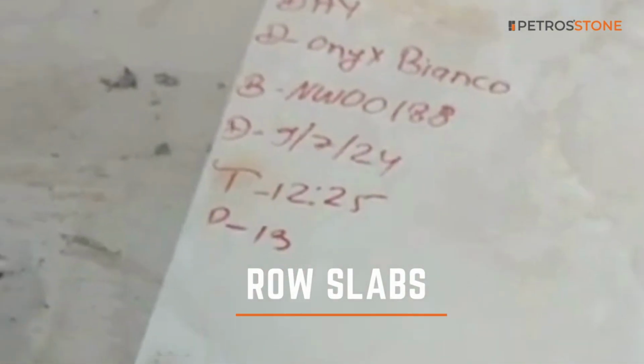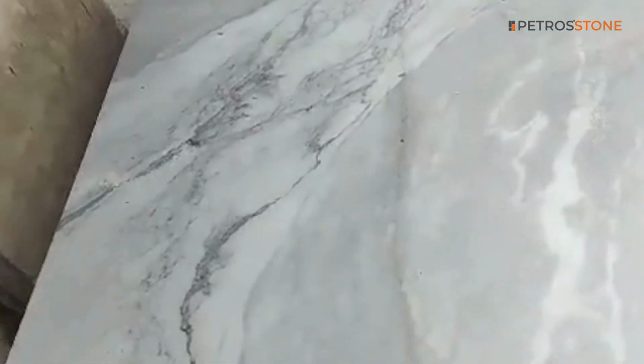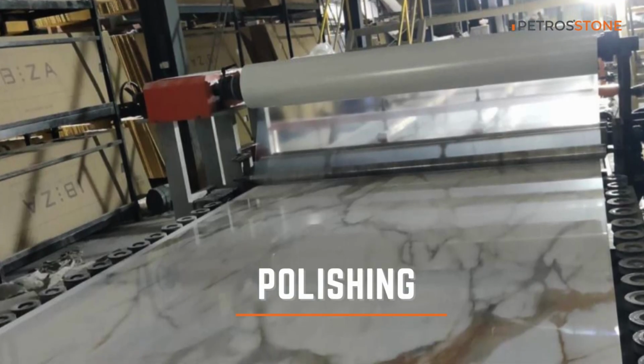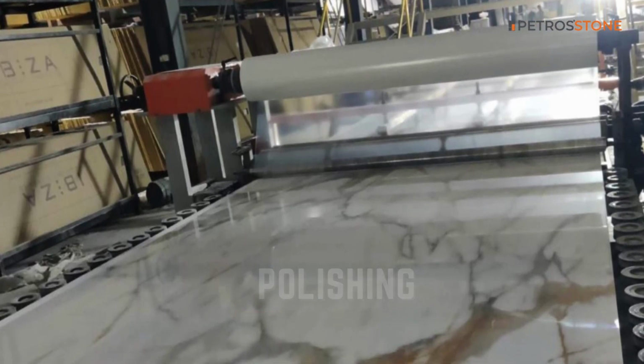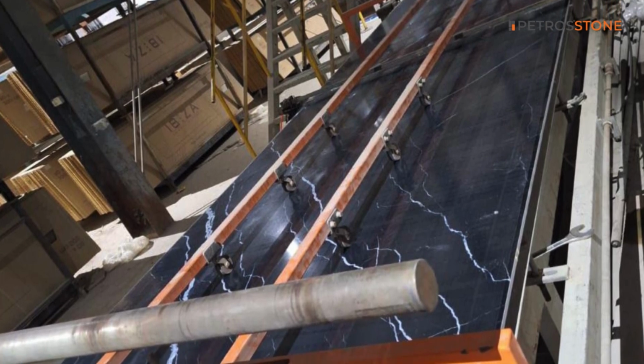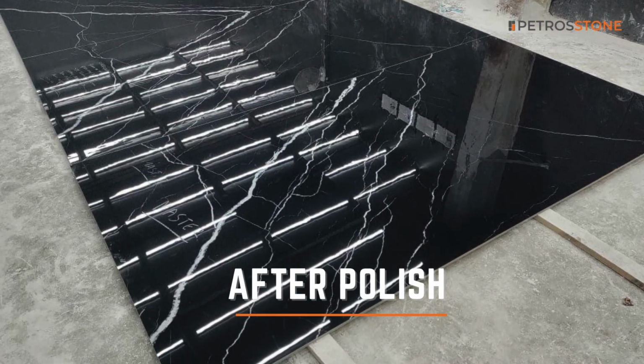Here, you see the raw slabs of premium quality sintered stone, ready for processing. Next, the slabs undergo a meticulous polishing process, ensuring a smooth and luxurious finish. After polishing, the surface shines with a stunning, mirror-like reflection, enhancing the stone's natural beauty.